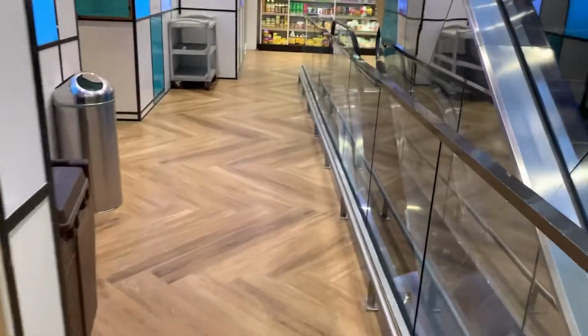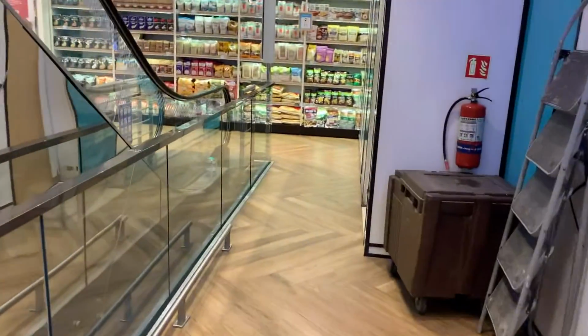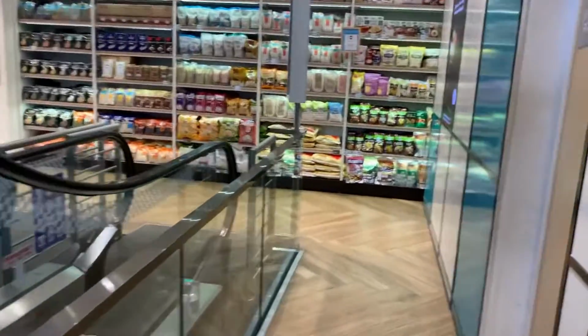So Food Hall is humongous and I love spending time here. But the problem is that it's really expensive, so you can get a little confused about what to buy. I personally have bought a lot of things here. Now let's see.